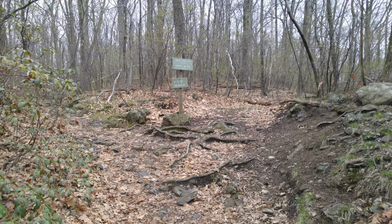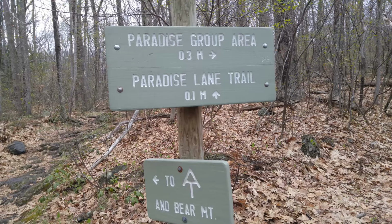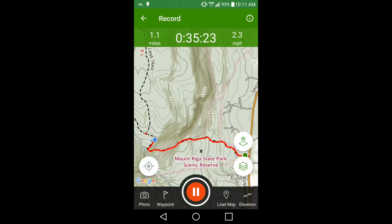Here we are, just about at the juncture. You can see to the right, you take a right to the campground, or you go left, you end up eventually on the Appalachian Trail, another mile or so down. I took a right to the Paradise Group area. From there, there's a connector trail to get you on the Paradise Lane Trail, which is what I always take. At this point, we are 1.1 miles into the hike.